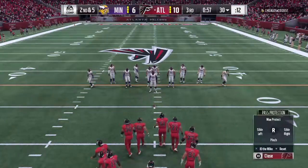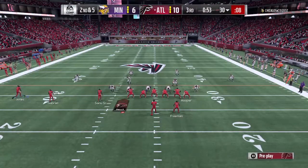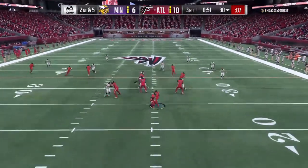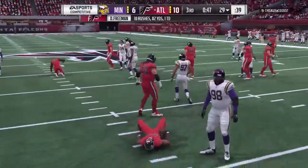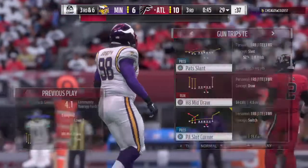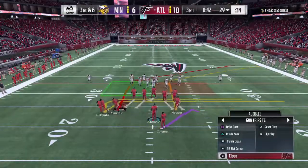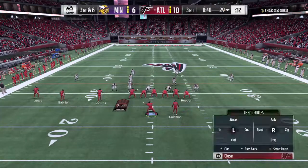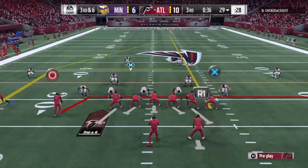Final minute now of the 3rd quarter. Ryan leads with Freeman on the draw. Absolutely nobody fooled there. He's going nowhere fast as he's stopped behind the line of scrimmage. It'll be a loss of 1, and they're going to have a 3rd down. Jones will come now in motion right.